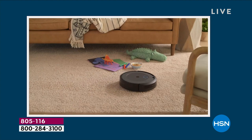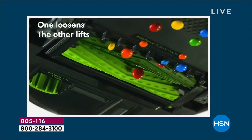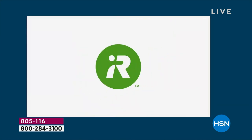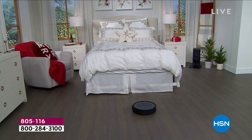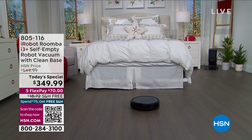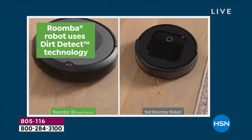When I say that, it's a big deal because you're gonna notice it at home, even with the larger debris. But the other thing that you're going to notice with this is we have what is called a dirt detect sensor. That means it's going to stay in an area while it's detecting dirt, and it won't leave that area until it no longer detects dirt.